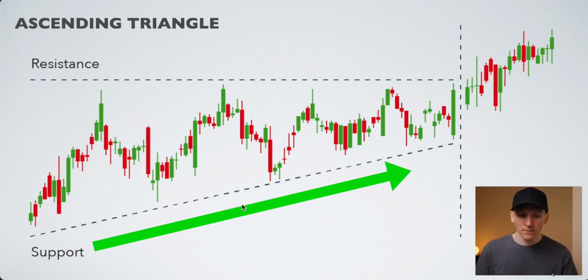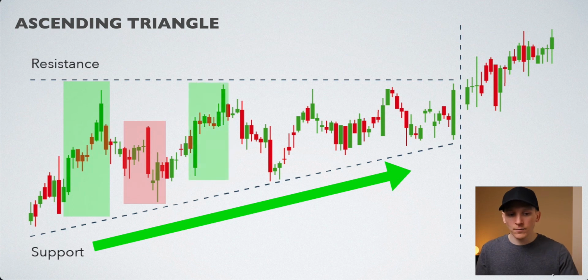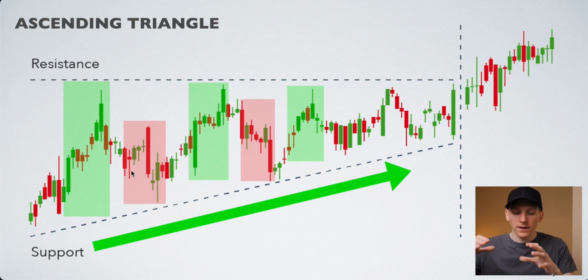The support and the lowest price is actually increasing. The highest price though is standing around this level. So when the price does come up to here, sellers come in, push the price lower. So we can see these moves here. This is an upward move, then you get the sell-off. Upward move, then you get the sell-off, upward move. But what you can see is that the downward moves are moving up in price over time. Then we get another upward move here, and the downward move is even smaller.